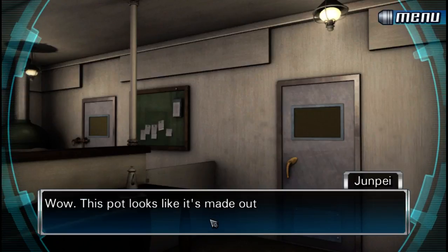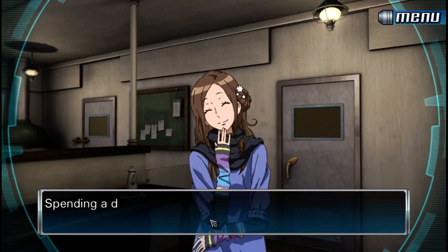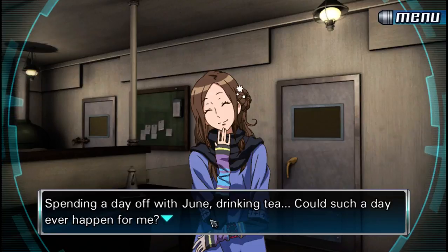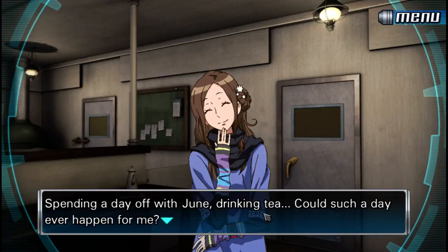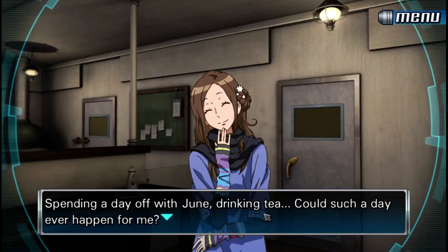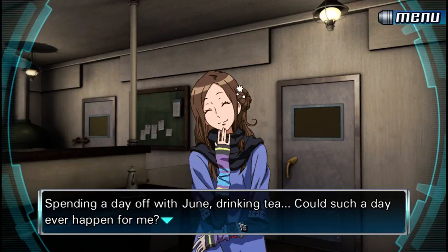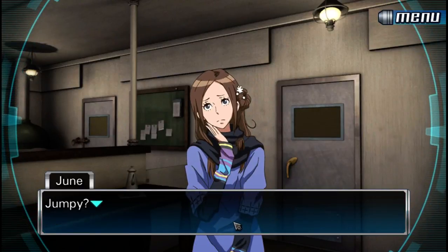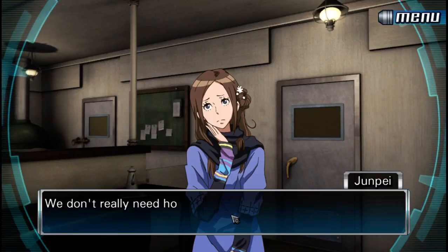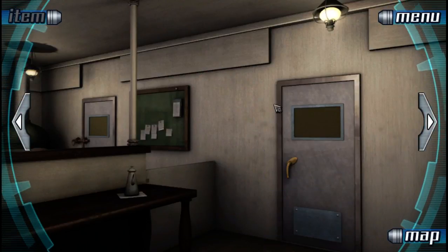Wow. This pot looks like it's made out of silver. I bet drinking tea from this pot would be really yummy. Spending a day off with June, drinking tea. Did such a day ever happen for me? Well, dude, you gotta take the damn initiative. God, you had the shower room, you had the bedroom, you had so many opportunities to make your move, man. Come on. You gotta go for that, you gotta make that day happen. Jumpy? Oh, nothing. We don't really need hot water, so we should be moving on. Oh, come on, man.